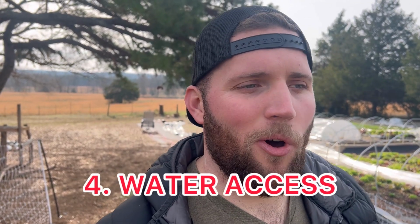And then number 4 is, you need access to water. You're gonna have to likely water this garden unless you just live in a really, really wet climate. So if you build your garden 400 yards from your house, not only is it gonna be no fun getting to it every day, but also you've got to get water to it.